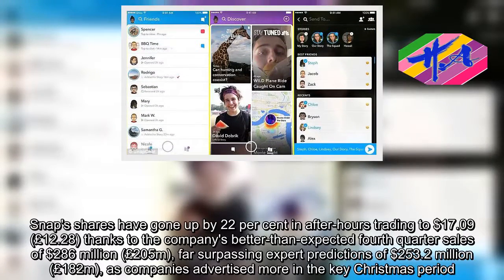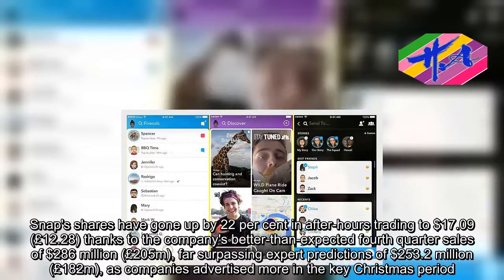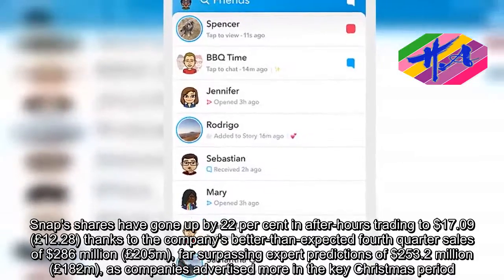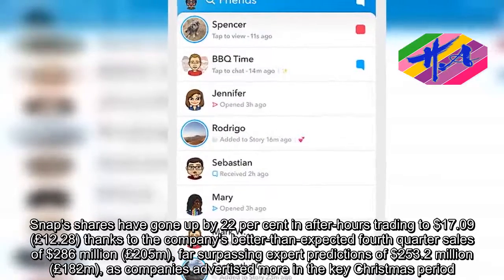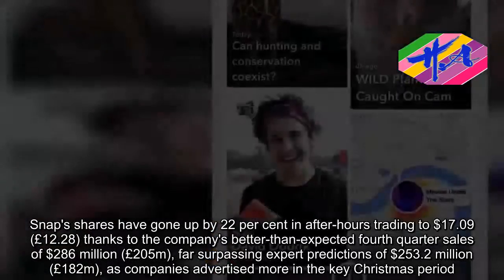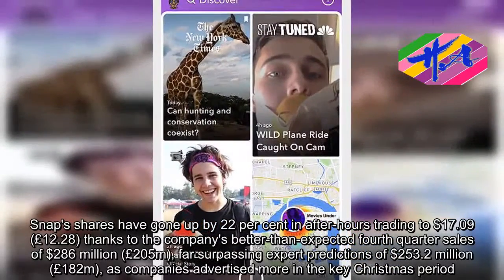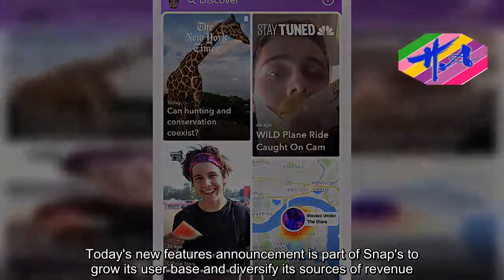Snap's shares have gone up by 22% in after-hours trading to $17.09, £12.28, thanks to the company's better-than-expected fourth-quarter sales of $286 million, £205 million, far surpassing expert predictions of $253.2 million, £182 million, as companies advertised more in the key Christmas period. Today's new features announcement is part of Snap's effort to grow its user base and diversify its sources of revenue.